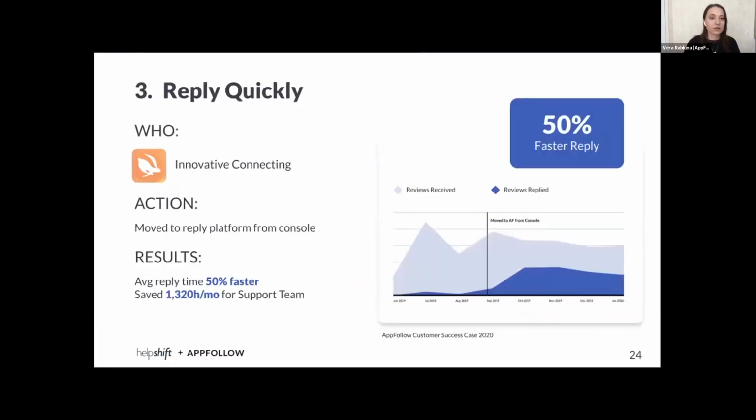This case is from Innovative Connecting for the Tuber VPN app. Innovative Connecting used to reply via App Store and Google Play consoles, but unfortunately these two have very basic functionality, which makes them not the best choice for review management. By moving from console to AppFollow, they managed to reply to reviews 50% faster, as well as save more than 1,000 hours per month of support team effort. Replying quicker also proved to be more efficient, increasing app rating, since users are still in the same context and appreciate quick help.